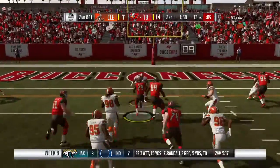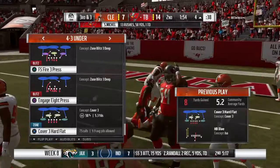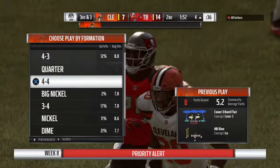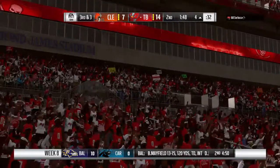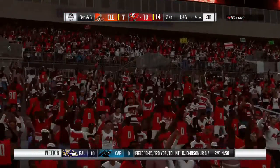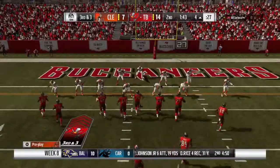On the handoff, it's Michelle. 8 yards there on the carry, and now they're left with a much more manageable 3rd and 3. But you got to give kudos to your offensive line and the guy carrying the ball because they were in a 2nd and long situation. It seemed pretty dire, but they brought it back to 3rd and manageable with that run.